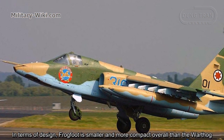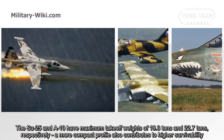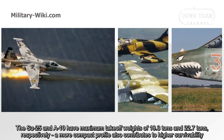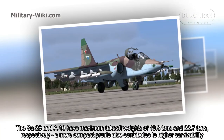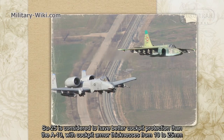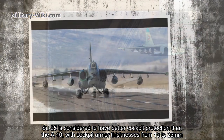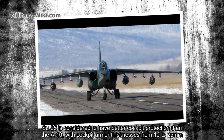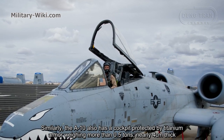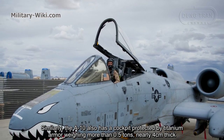In terms of design, the Frogfoot is smaller and more compact overall than the Warthog. The Su-25 and A-10 have maximum takeoff weights of 19.3 tons and 22.7 tons, respectively. A more compact profile also contributes to higher survivability. Su-25 is considered to have better cockpit protection than the A-10, with cockpit armor thicknesses from 10 to 25 mm. Similarly, the A-10 also has a cockpit protected by titanium armor weighing more than 0.5 tons, nearly 4 cm thick.